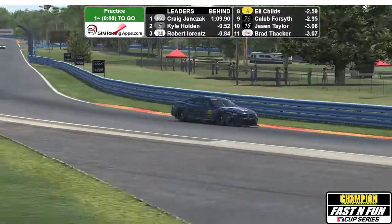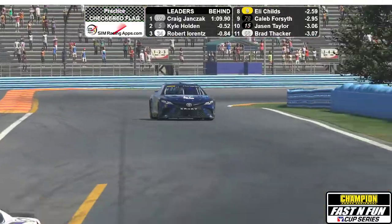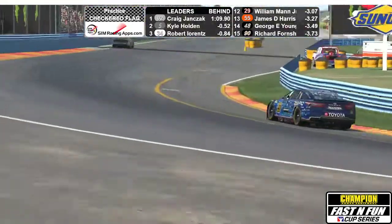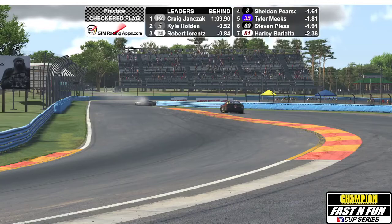Well, practice is now finalizing and finishing up. It's time to get to the qualifying aspect to it, so good luck to you and this team, Holden. Appreciate it. Kyle Holden, ladies and gentlemen, in the number 5, getting ready for his battle and his war at stake, as so will the other drivers be at Watkins Glen.